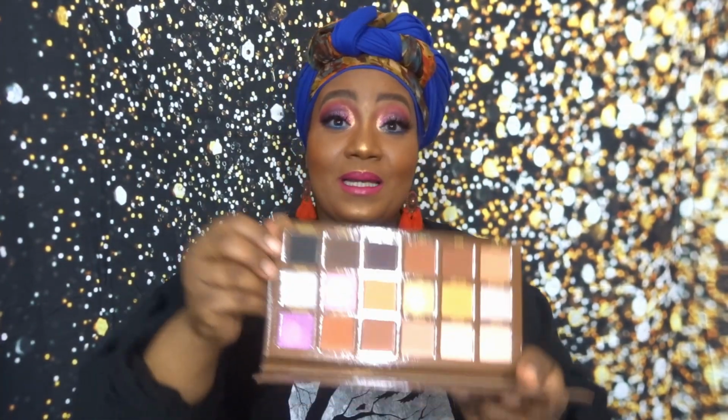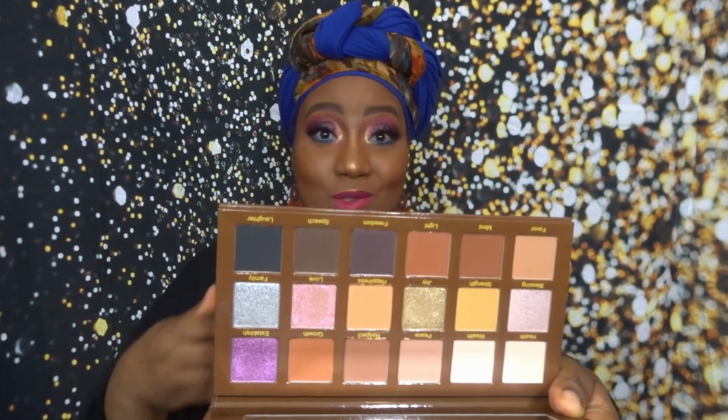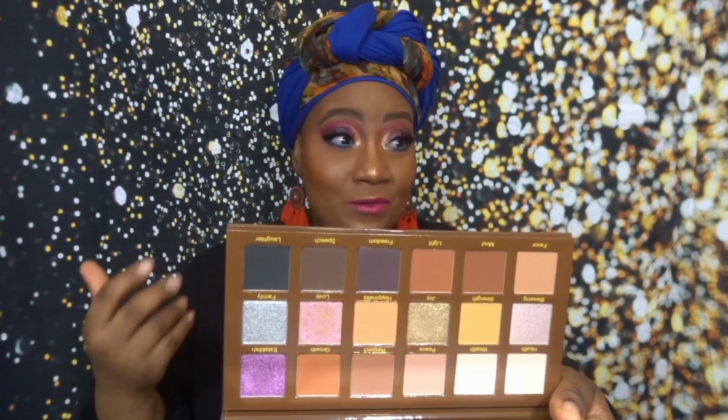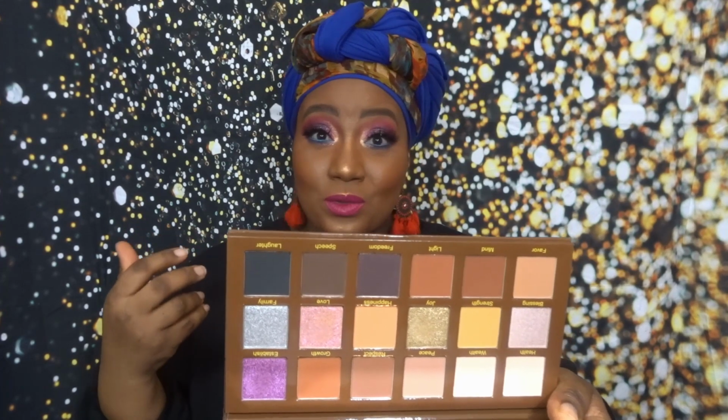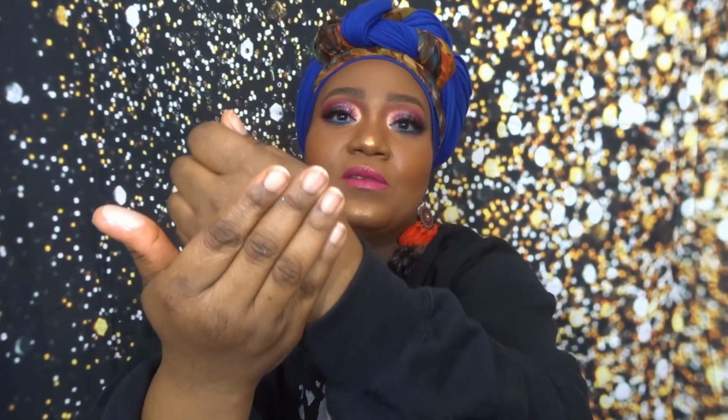Now, this palette, the only thing that made me get it are the shimmers, because if you know me, I'm not a neutral tone person. I don't even do typical neutral tone looks. But these shimmers, when I saw them, I was just so drawn to them for whatever reason. They are the ones that got me to get this palette, and I'm just going to swatch the shimmers for you. Alright, this one in the middle is a duochrome, so swatching the four.